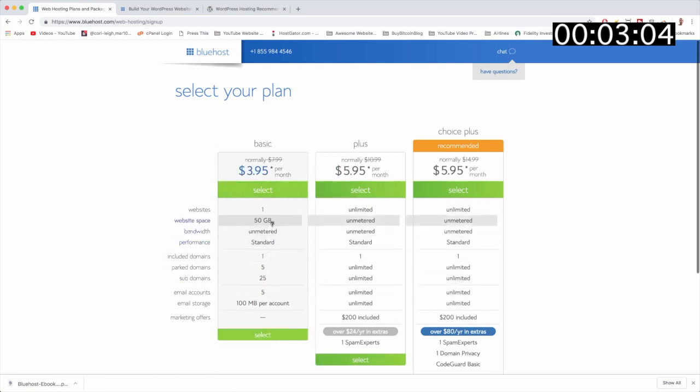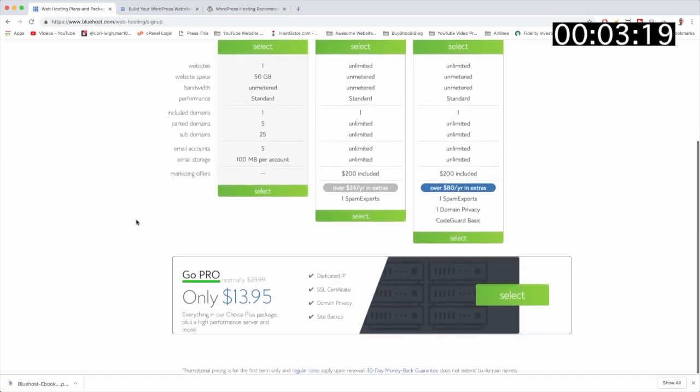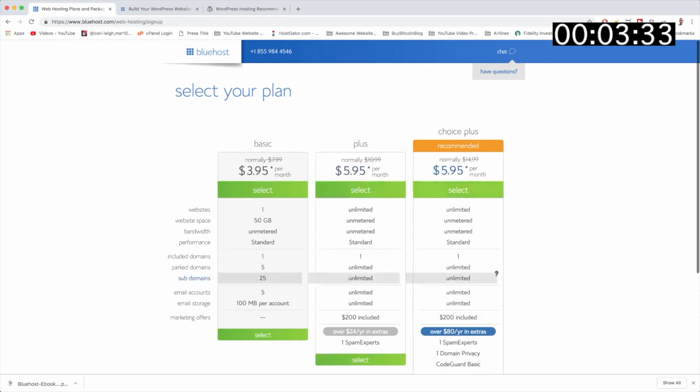If you're wondering about that 50 gigabytes, it's going to be really hard for you to fill that space. You're going to have to try really hard. I've blogged for almost 10 years now at Dear Blogger, and the blog doesn't even weigh that much. So you're going to have to try really hard, and 50 gigabytes is going to be a lot. Last but not least, just to give you more confidence, if you scroll down, you could get the Go Pro option. That's one of their new plans. For about $14 a month, you get everything in the Choice Plus package, which is this one over here.